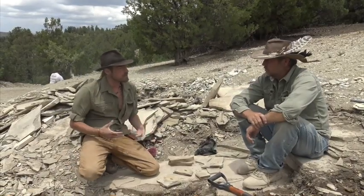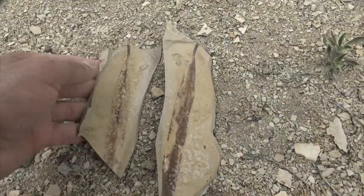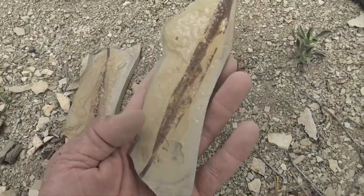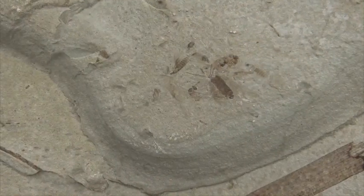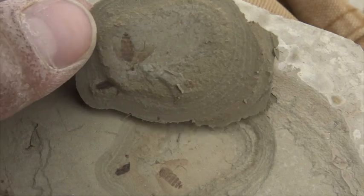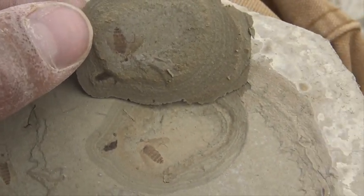What are the kind of things that you can find in here? Leaves, a fish or two, insects. One of the reasons I wanted this property is the rancher's mother, back in the 50s, found a couple of what she says were lizards. I think they're more of a salamander type animal. But anything that you can find in a swamp today, you could find here. What's fascinating is there's a lot of things that are new to science in these beds.